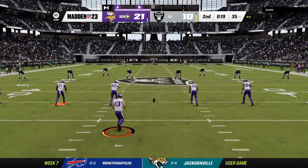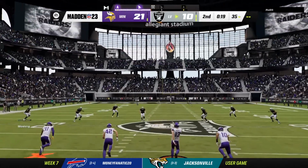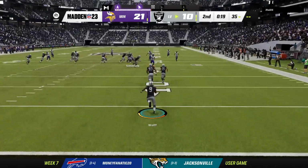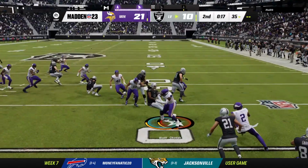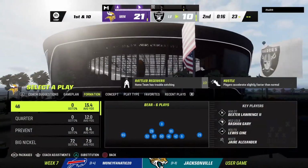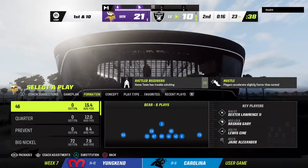So not much time to speak of remaining in this first half as the kick's away. And here comes a return from just beyond the goal line. And ultimately he cannot get this out to the 25-yard line as he's dropped at the 23.